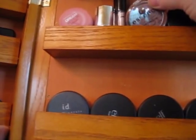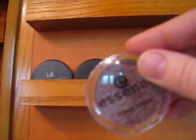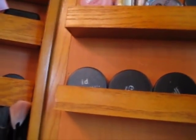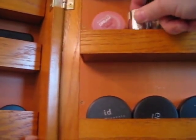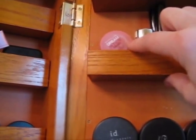And this came for free. I really like the color. It's kind of like a purple bronzy color, but I don't like the product. I don't like how it comes off. It's really hard to get on. I have a Clinique cream blush, and I really like this mousse, Maybelline Dream Mousse. These are all blush.